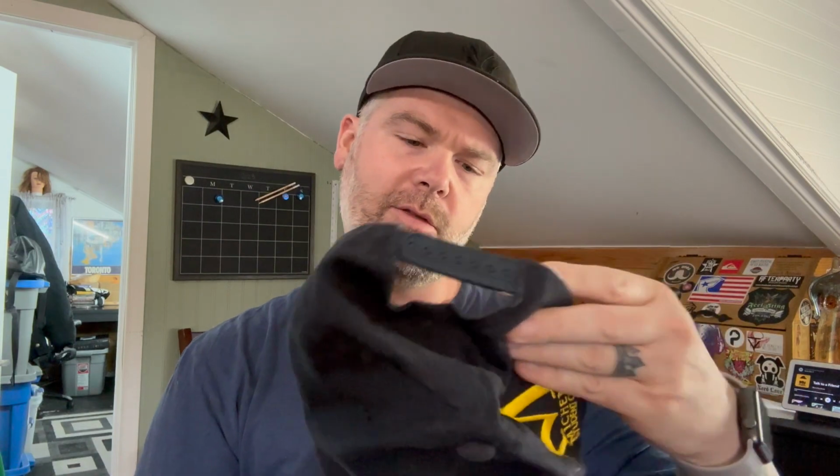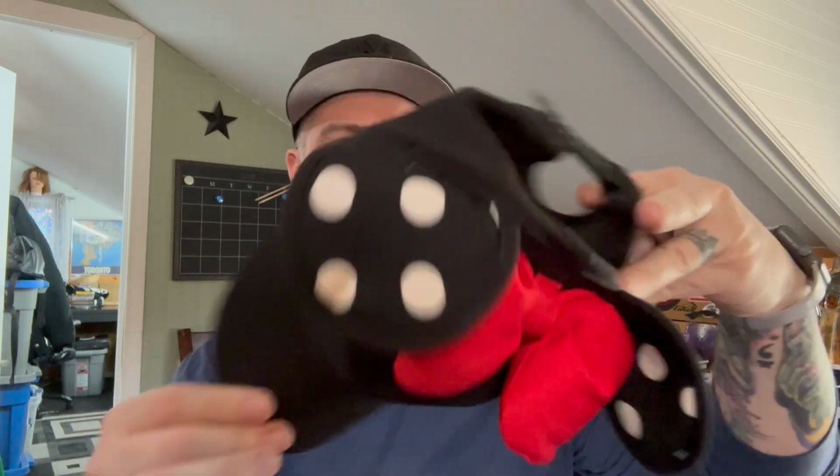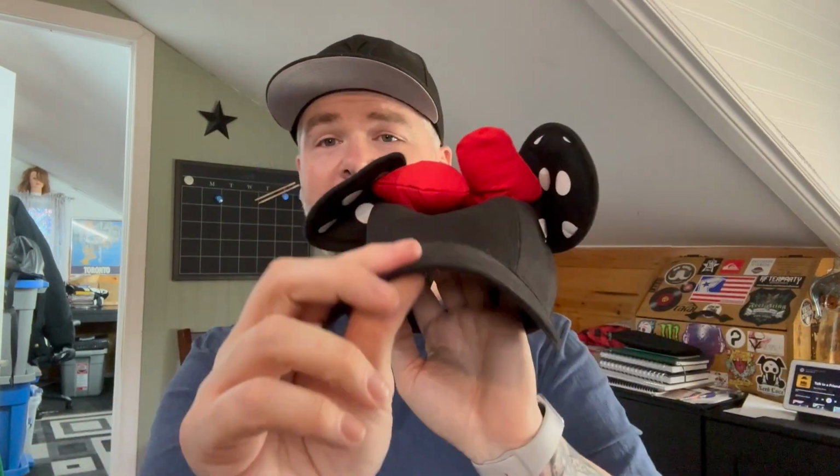Then we have a Michigan hat. This one actually says like Student Council or something in it. Oh no, right there on the side, Michigan Student Council. And then a little Disney hat. And this actually is Disney Parks, so that's pretty cool too. Round 4, Under Armour hats.